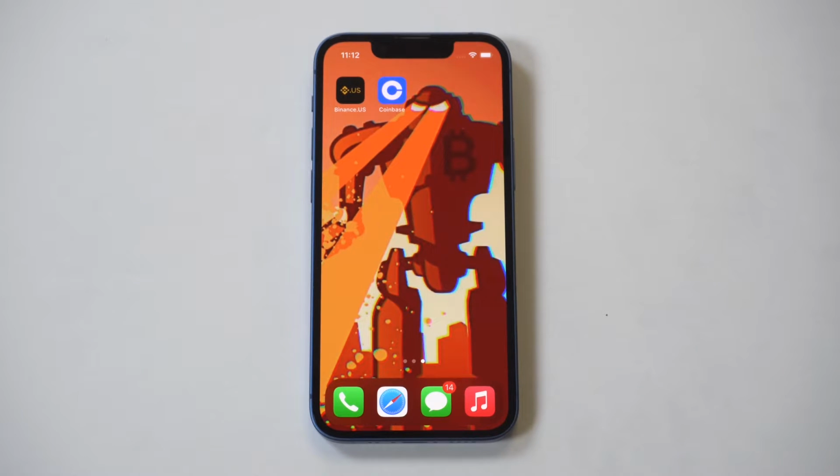Now, I'm going to be going over 2 of the best crypto wallets to be using on your iPhone this year. So personally, I've been trading crypto for around 8 years, which is pretty crazy to think about. In that time, I've tried out a lot of different apps, and the 2 I'm going to be going over, in my opinion, are the only ones you need to be using.